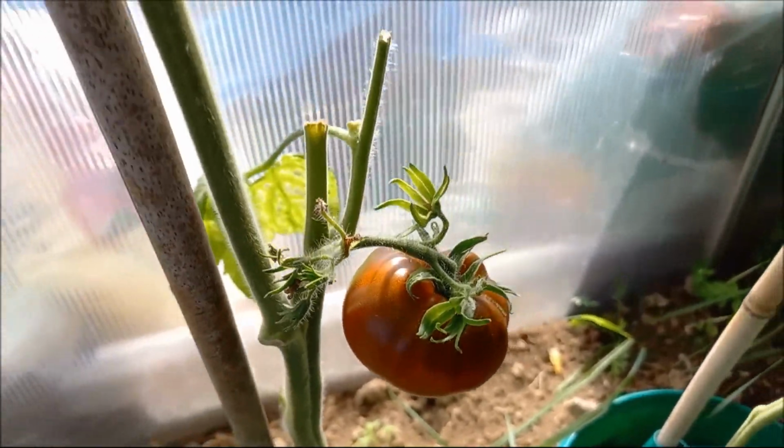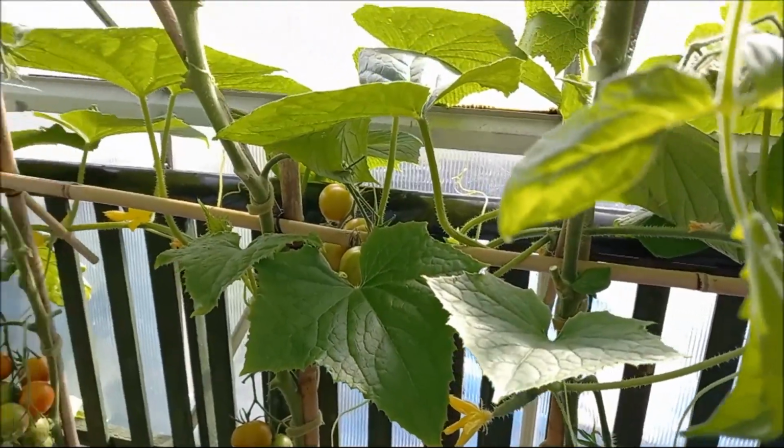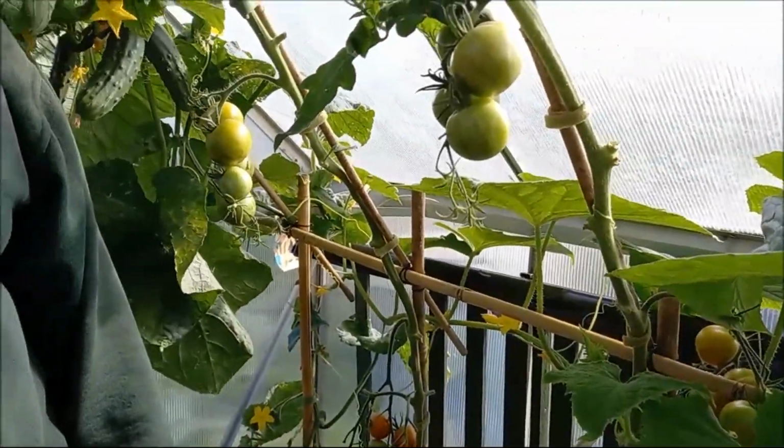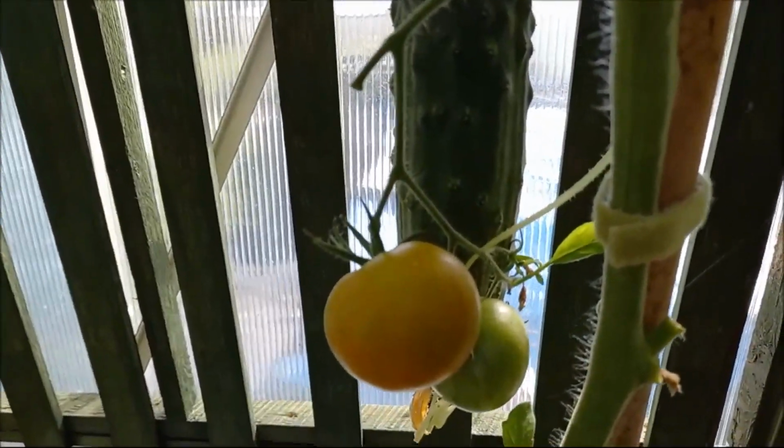But the Tigerella is still... Otherwise, everything's coming along fine. Still got some cucumbers and tomatoes are steadily ripening off. Yeah, we picked a load on Wednesday, didn't we? As we speak.